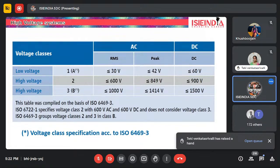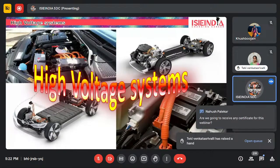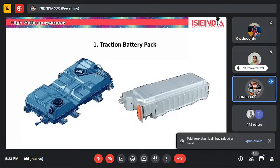Now let us go to the high voltage systems in the electric vehicle. We are going to discuss the various systems. We have a traction battery pack, DC-DC converter, electric motor, power inverter, charge port, onboard charger, controllers, auxiliary batteries, thermal systems for cooling, and transmission. So these are the various systems in the EV. Let us start with the traction battery pack.